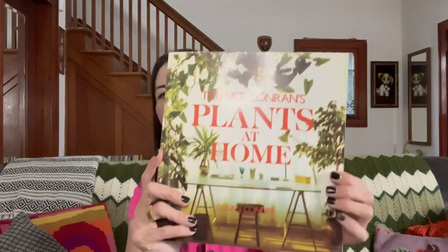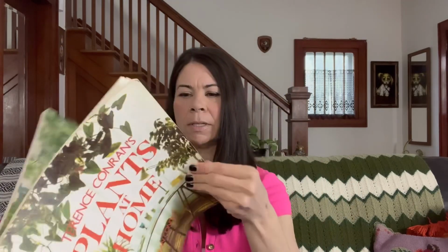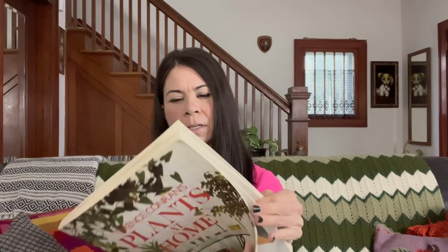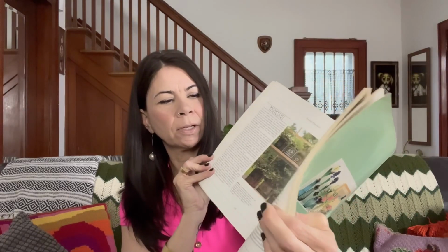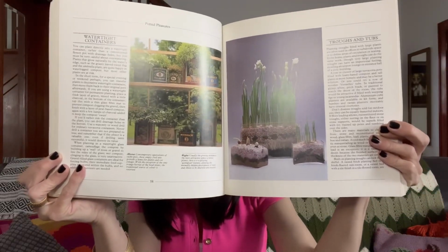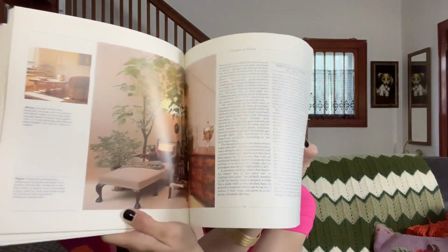I got a couple books. Terence Conran's Plants at Home, 1980s. I really liked the graphics. I could tell this was definitely a 1980s book. It's a really great book. It's got lots of different ideas on how to decorate with plants. And I just really like looking at the book and looking at all the old pictures, the furniture and how things were displayed. Very similar to boho look of today.